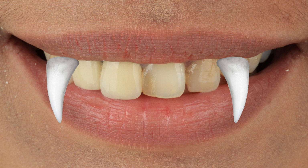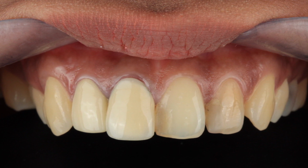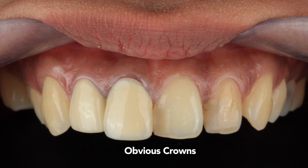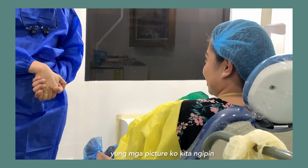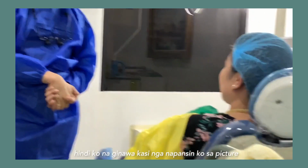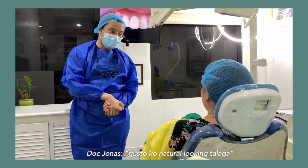And the shade, notice the color of the teeth. Different shades. It's obvious that there are some fake crowns in there that we have to replace. Before, from elementary until second year, in my pictures you could see my teeth. But after I had the root canal, I stopped doing that, because I noticed in the pictures that the different colors were very visible. So, I really want natural looking.